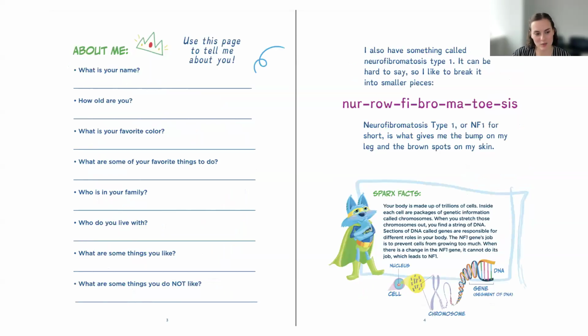And then we provide this page to the left where individuals can customize who they are, in similar fashion to how Emerson presented themselves.